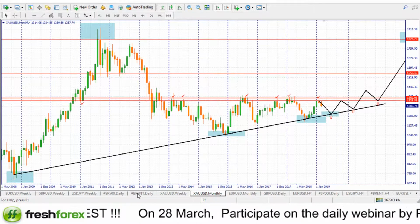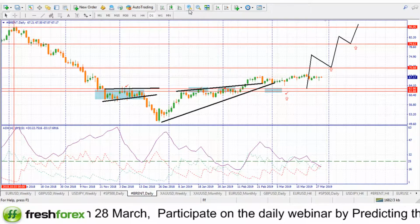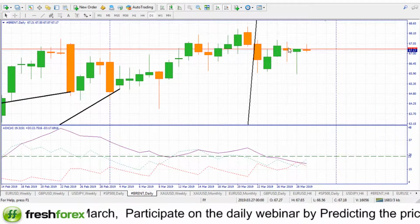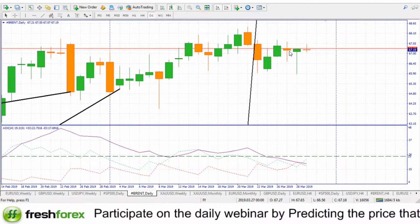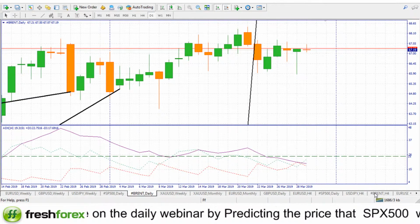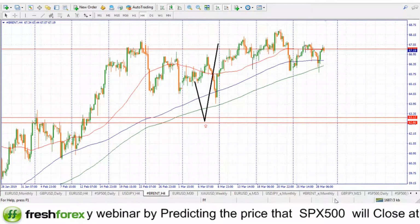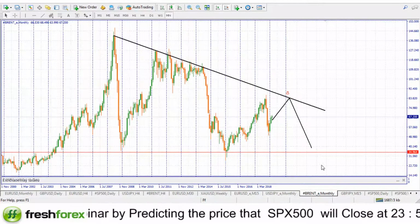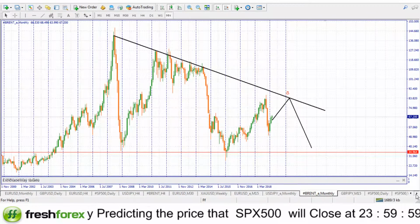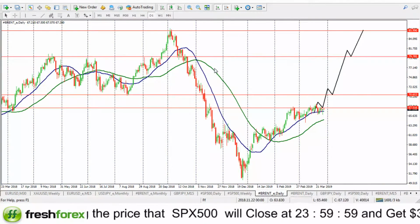We'll move to Brent oil. The first thing I'm seeing on this chart is that there's a bullish pin bar. That's the most important thing, that on the daily chart we have a bullish pin bar pointing upwards. But on the weekly, let me load weekly. On the weekly chart we are actually looking for a sell.